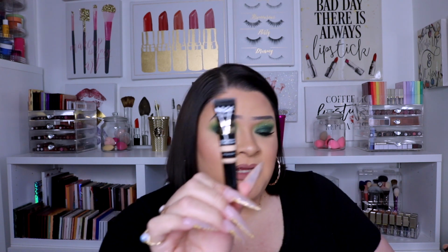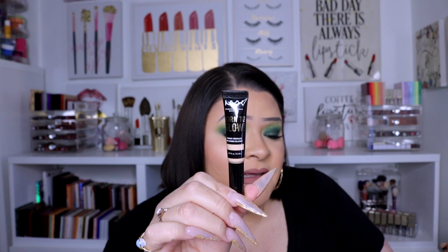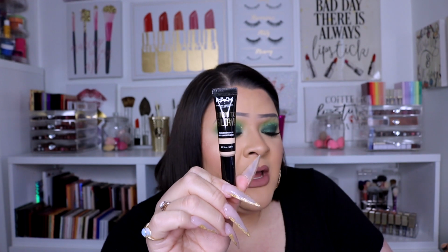Okay, NYX Born to Glow Radiant Concealer. I have been loving this. I can't find it at the drugstore because at the majority of the Targets I've gone to, the NYX gondola little stand is empty, like wiped out. I don't know if Target's getting rid of brands and rearranging, but the ones I've been to, the makeup beauty corner is like empty, and I'm like, okay, just because you have Ulta, what about all these other products that I'm coming here for?